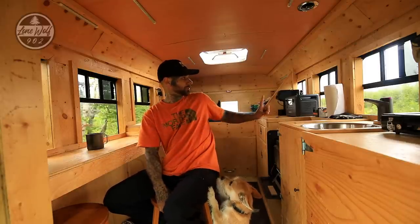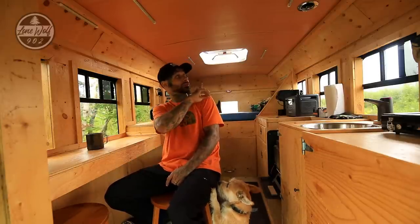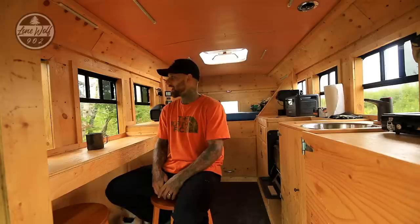So right now, the rain has subsided for a bit. As you guys can see, all of the windows are totally open. I've got the front doors wide open. I've even got the roof hatch, the emergency exit there, wide open. There is an awesome breeze coming through here, definitely relaxing.